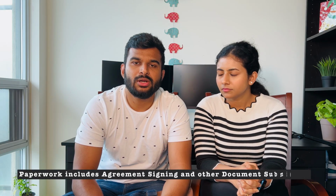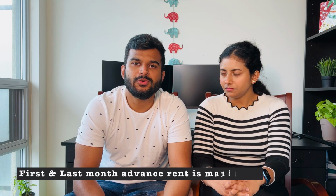Then comes the paperwork. The realtor will let you know what documents are required for you to sign the lease. The minimum and mandatory requirement is to pay the first month and last month rent in advance, and you have to do that before you move into the house. Also, if you have promised any more advances, you need to pay those before you move in. In our case, we had agreed to pay 4 months of rent in advance, that is the first 2 months' rent and the last 2 months' rent. So we did that before we could move into the house.